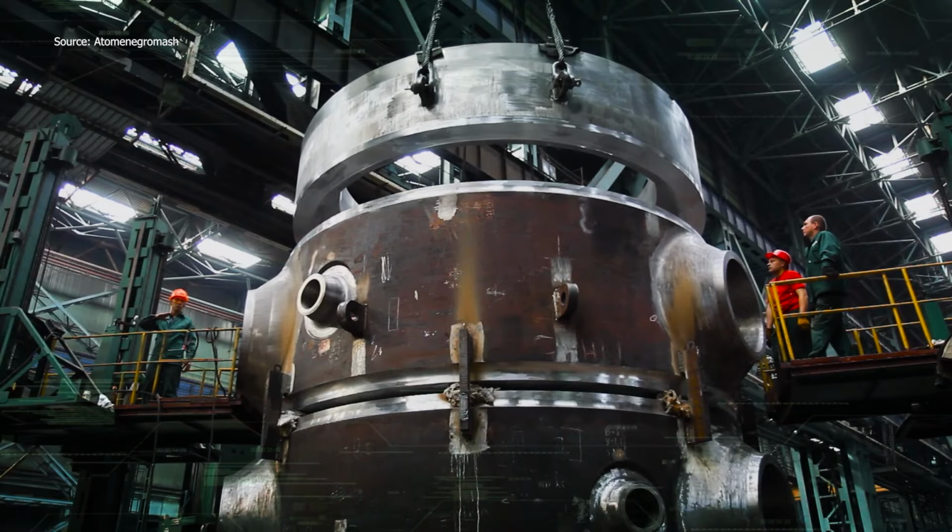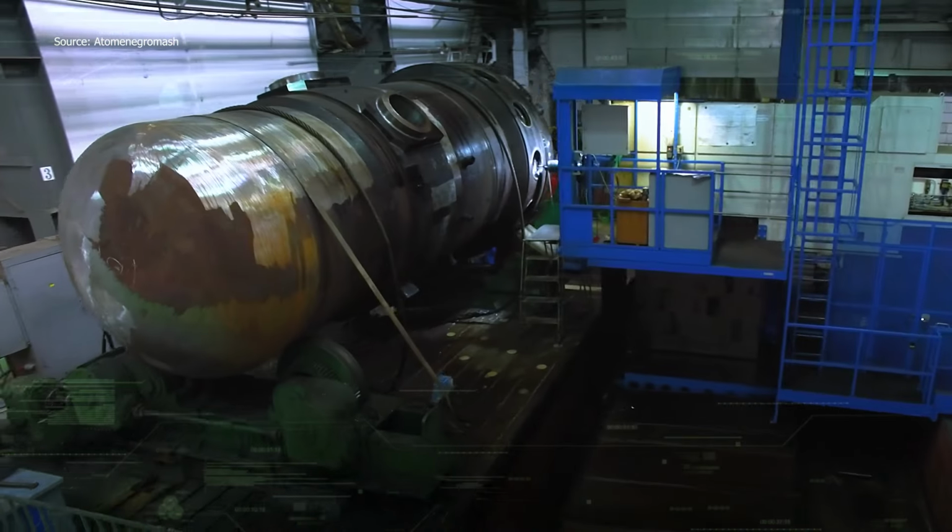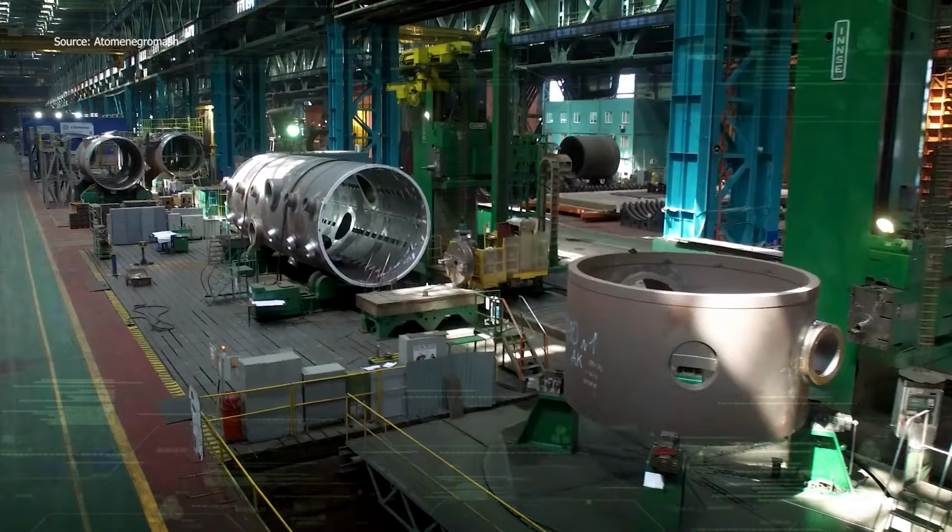Designing reactors, casting steel, assembling systems. AEEM's workflow covers power plants from core to delivery.